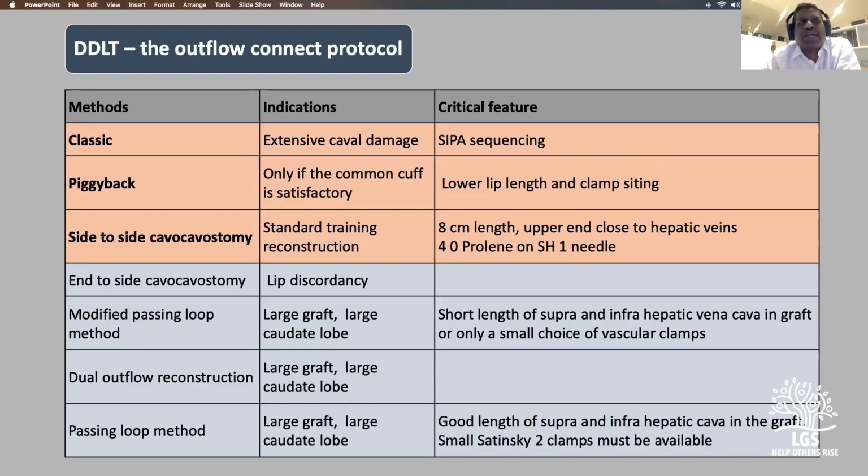For a side-to-side cavocavostomy, the good length is said to be 8 centimeters. We close the upper and lower ends close to the hepatic veins with Prolene and a 22 mm needle. End-to-side cavocavostomy is when you have lip discordancy, that the lower lip is smaller in length compared to the upper lip of the cloaca, and you can extend a cavotomy. Some people call it a cobra anastomosis. This is also a very good technique to learn. The other things are probably not needed for training. We can discuss this if somebody has a question.